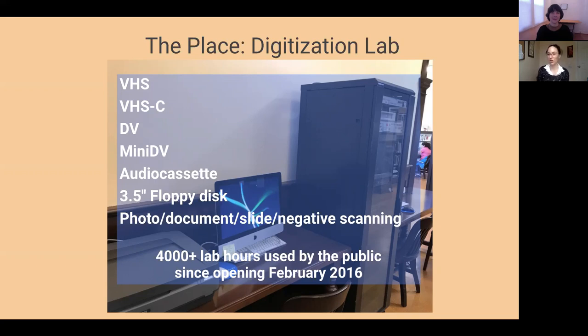And you could work on, one was for your AV material like VHS, VHS-C, DV, mini DV, audio cassette. And then the other one was more for photo, document, slides, and negative scanning. And then we do have a 3.5-inch floppy disk reader that you could use on either one of them, honestly, to just transfer over any files from a 3.5-inch floppy. So those were the two stations for the longest time. And that's the memory lab that I initially got to know very well. And you book this through an online reservation system.